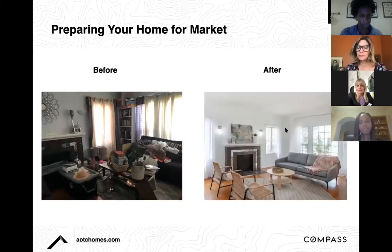Here we go. So this is one of the homes where the sellers were still living in the home through the staging and the sale process. So this was a matter of us coming in, helping the sellers, giving them a list of what we would recommend packing away. So it was a lot of them doing prep work prior to the install, and then us bringing in furniture and accessorizing where needed.